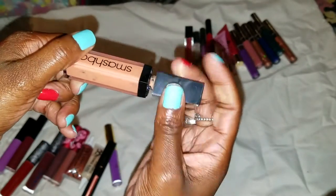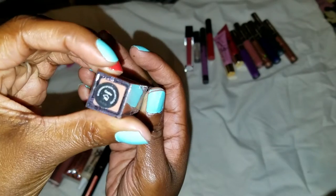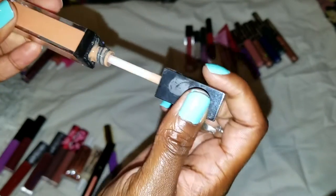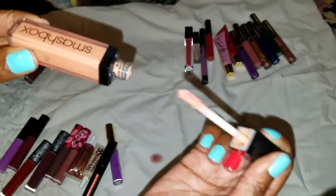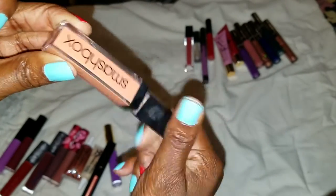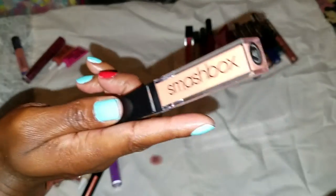This is Smashbox. It's in the color Caroline. I like it a lot. I need to get a new one because this is pretty old and I don't think it's very sanitary. So I'm throwing this one in the trash. This is trash. I'm getting a new one. I do recommend this color. It's like a pretty nude color.